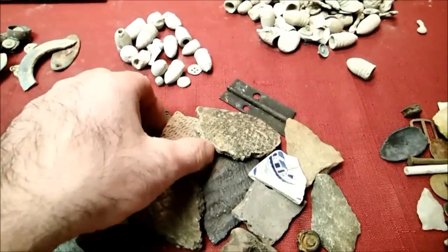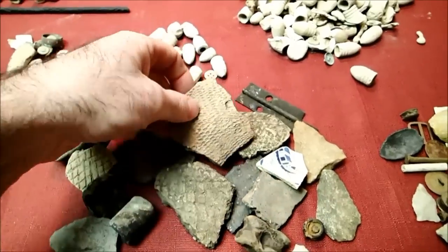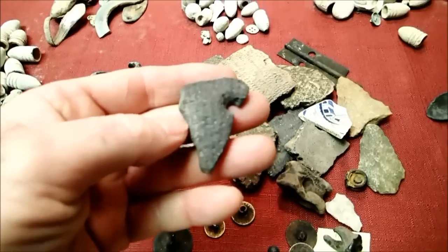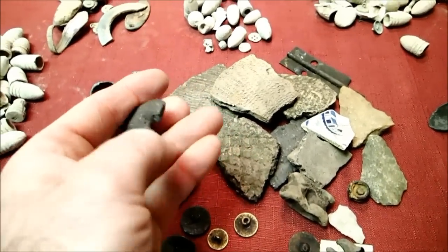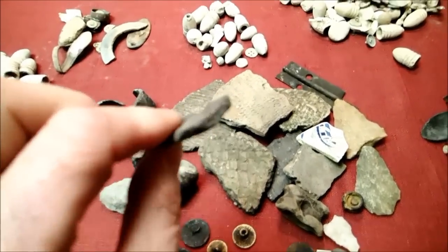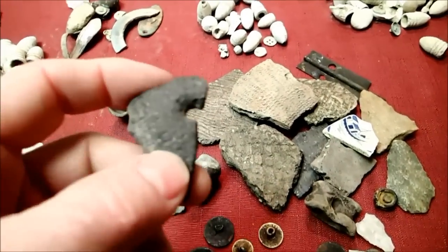This pottery here is actually Indian pottery. There's chunks of it everywhere. Lots of different kinds. This is an interesting piece here. This is part of a pot. You can see it's got a hole in it, and I was told that the Indians would put holes in the tops of the pot so that they could carry them around with ropes and whatnot. It's like a little handle, so I thought that was pretty cool, so I kept that.